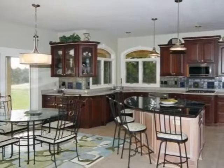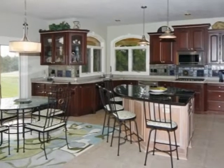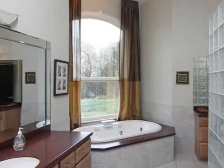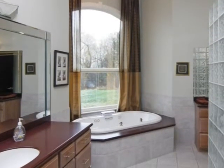Cherry cabinets team up with granite counters in the eat-in kitchen, which makes use of a breakfast bar, an island, and a morning room. Located on the 1st floor, the master suite enjoys the use of 2 walk-in closets, sliding doors to the patio, and a bath with double vanities, a glass block shower, and a jetted tub.